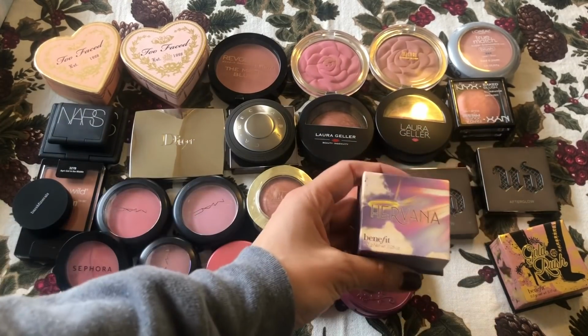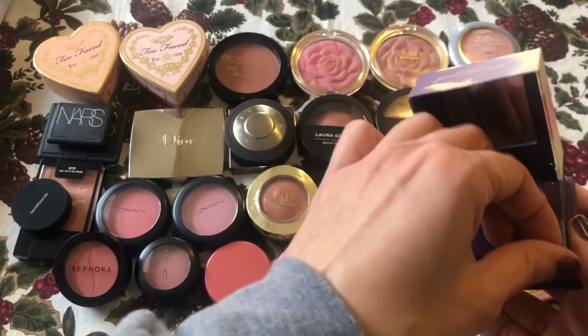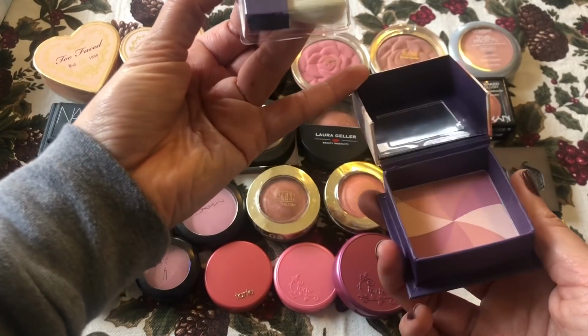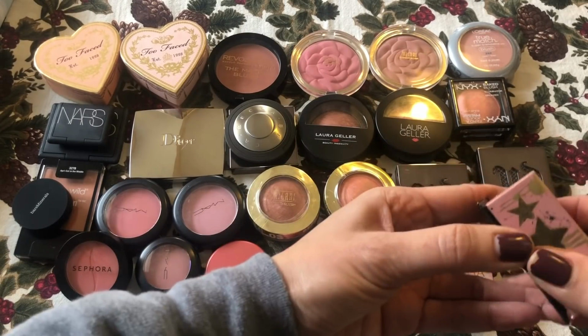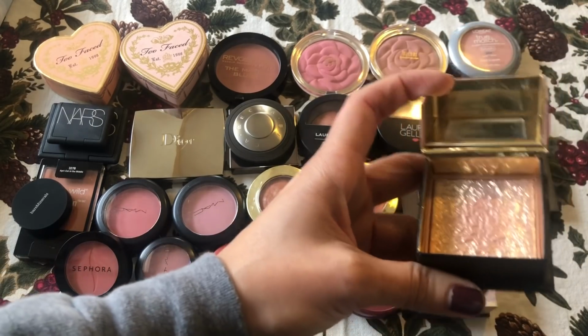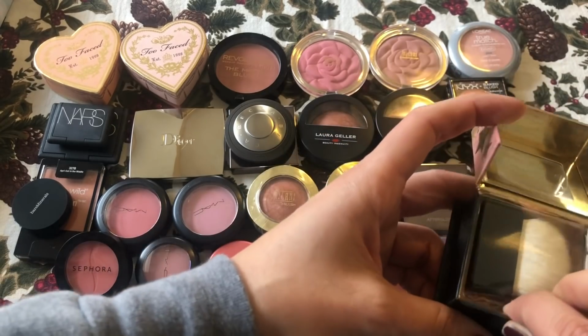And then these two from Benefit. This is the Hervana, also another blush that was very, very popular way back in the day. Purchased it, haven't gotten to it. And then this one is the Gold Rush blush. I've heard this has like a big overlay, but after you get through that overlay, it's a very, very pretty blush. So can't wait to get use out of this guy.